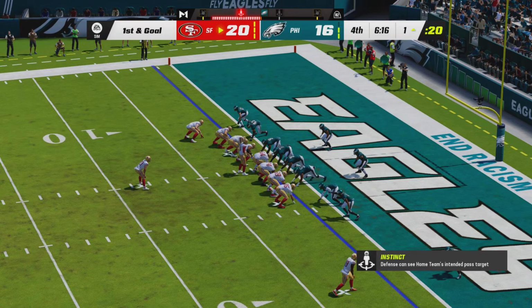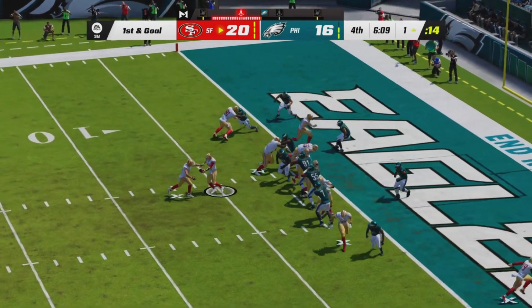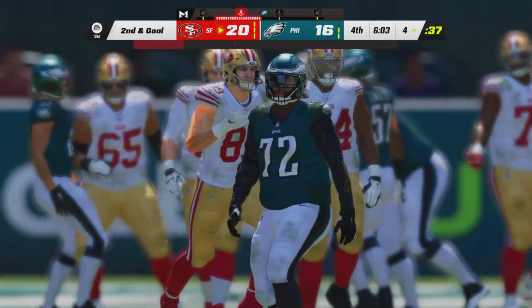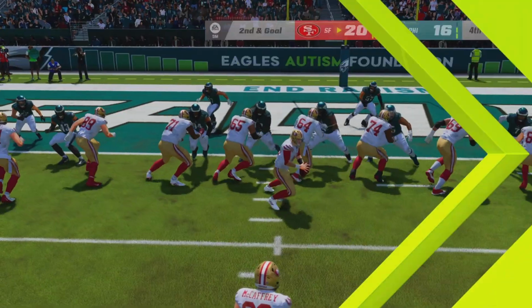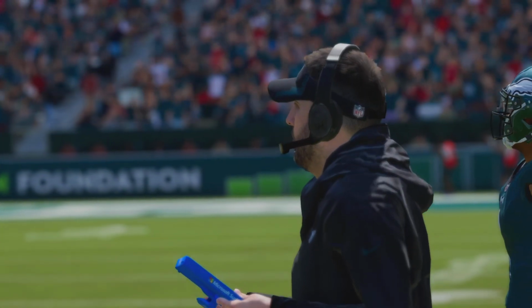So 1st and goal, 6 points here would go a long way toward wrapping this one up. McCaffrey is going backwards here. They come in and drop it all the way back at the 4-yard line. That's going to go as a loss of 2, and it'll be 2nd down. Well, that was one of the few times they've been able to contain him thus far. He's over 100 yards for the game on that carry.